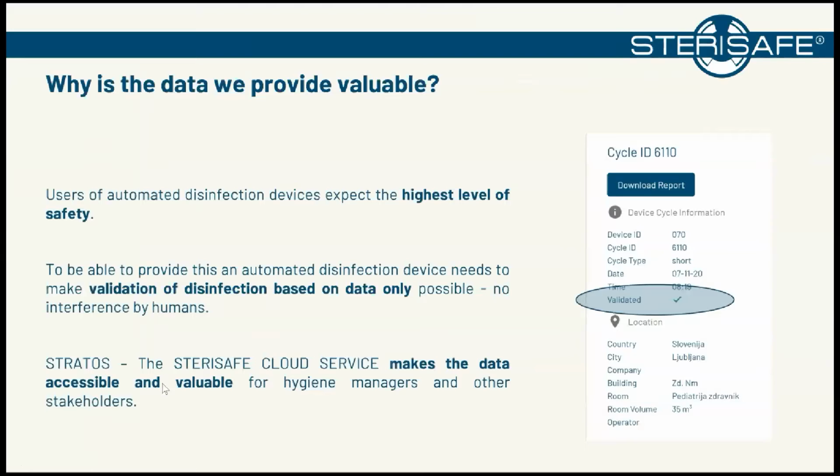And the data we provide here is very valuable, because if you use such a robot, you expect the highest level of safety. And this safety you only have if the disinfection process is validated based on data. That means we have full monitoring, we get the data, and then in our cloud, you see on the right side, the green arrow, disinfection was validated. So then you are safe and you know exactly what has happened in the room.